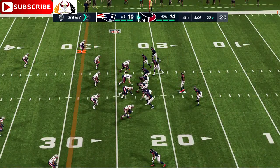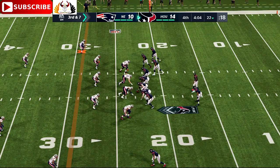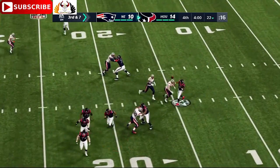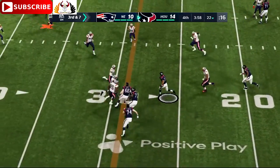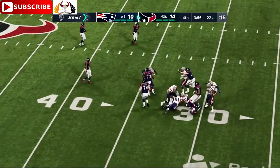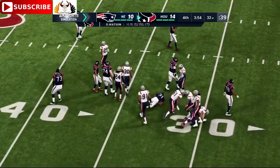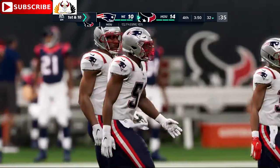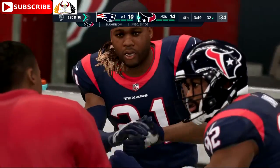Here we go. The Texans on 3rd down. They've been very good, 5 for 7 thus far. This is 3rd and 7. Screen play, Johnson. And he gets it to the 32. Good enough for a 1st down. Got what they needed there. The drive continues with a 9-yard pickup.